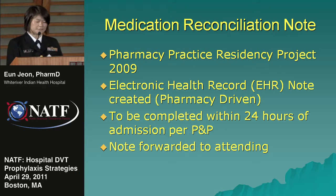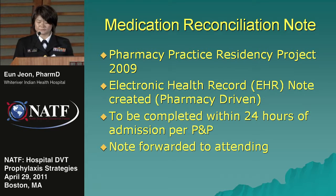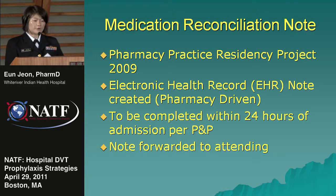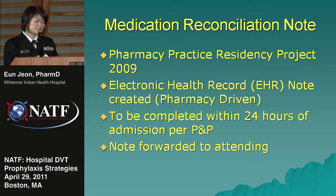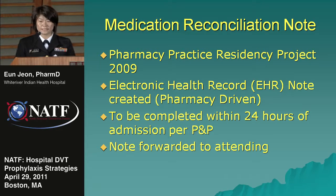To set the tone for this whole DVT prophylaxis, one of our pharmacy practice residents decided to do a pharmacy-driven electronic health record medication reconciliation. So the pharmacist would go in for every patient that was admitted and do an interview on their medication history, as well as how they were taking it, when they were taking it, and any over-the-counter medication or whether they were getting health care from outside the facility. According to our PMP, the medication reconciliation was to be completed within 24 hours of admission. And then the note was forwarded to our attending for further review as well as a sign-off on that.